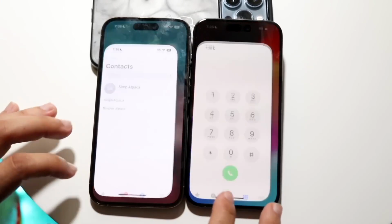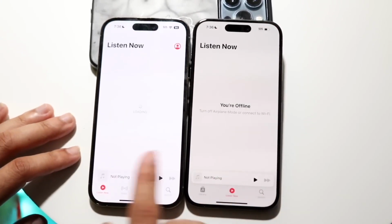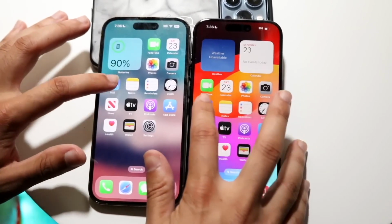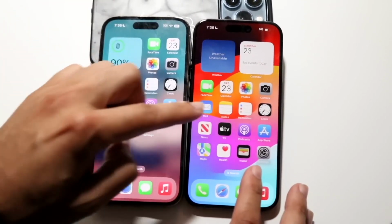Phone calls, 3, 2, 1. Basically the same thing. Music, 3, 2, 1. This display looks brighter to me than this one, but I don't know, they look the same over the camera, which is very weird. Mail, 3, 2, 1. Okay, about the same thing. Also, we have the 13 Pro, 14 Pro, and 15 Pro here.